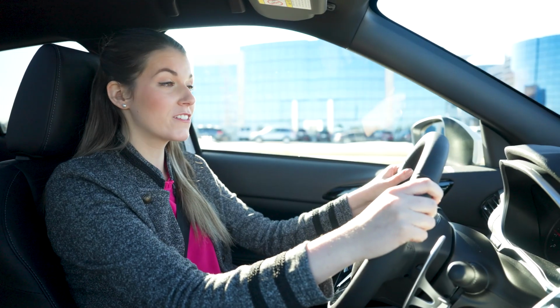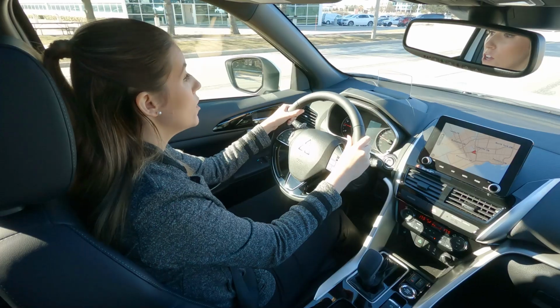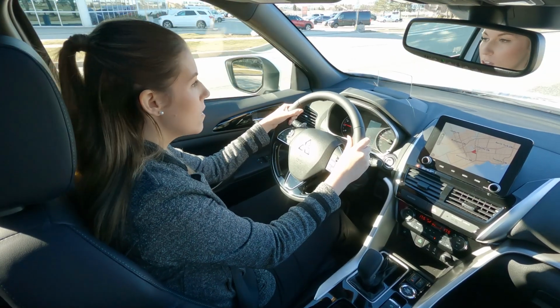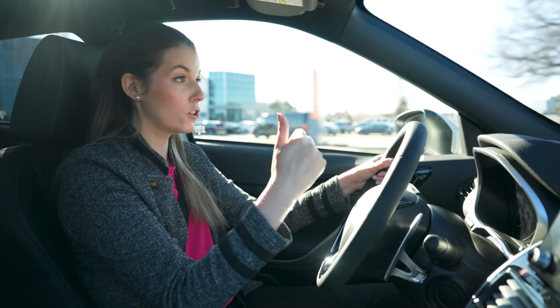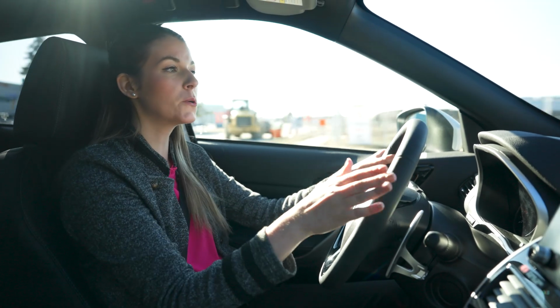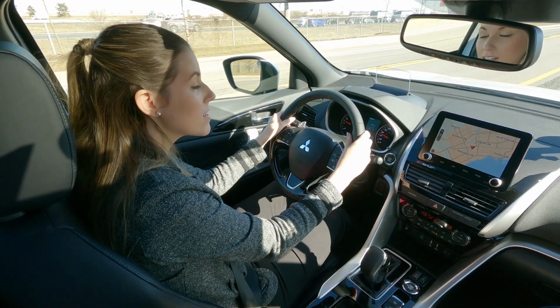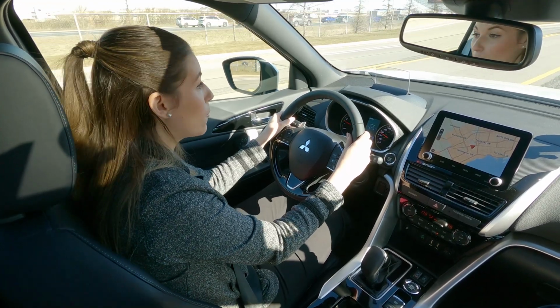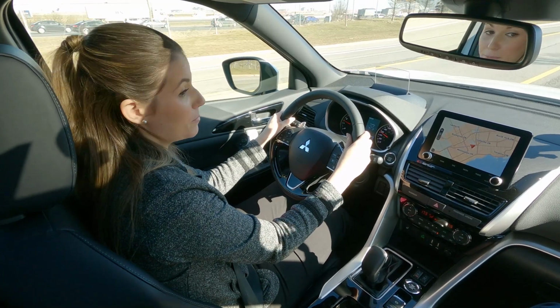Now, when it comes to our safety features on the Eclipse Cross GT, there are so many. If there were a vehicle in front of me, the forward collision mitigation would let me know. First, it would alert me visually and audibly that there's a vehicle in front. And if I weren't quick enough to apply the brakes, the vehicle would apply the automatic brakes so that it would be able to help prevent or even reduce the severity of a collision, were there to be one.